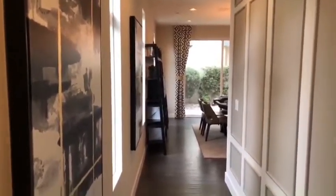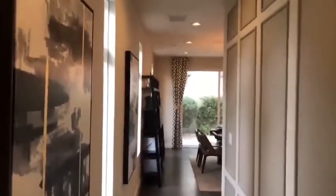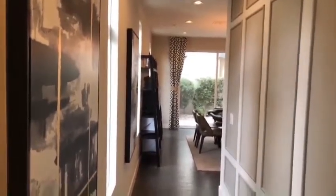Hi, guys. Today we are going through the Harlequin model with the rooftop deck. And it's going to have 3 bedrooms, 2.5 bathrooms, and views of Scottsdale, Arizona. Here we go.